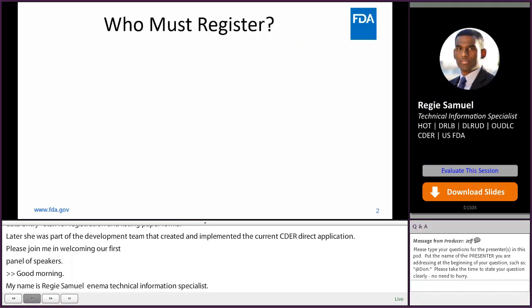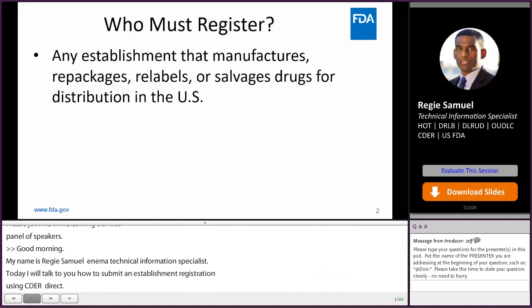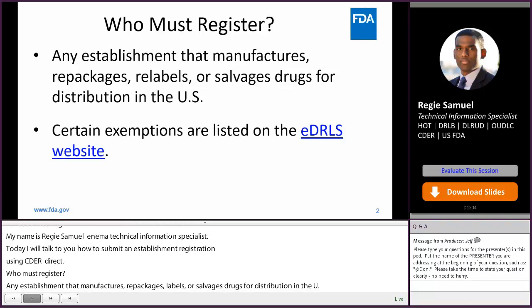So who must register? Any establishment that manufactures, repackages, relabels, or salvages drugs for distribution in the U.S. should register as an establishment via an establishment registration. Now, certain exemptions are listed on the eDRLS website.